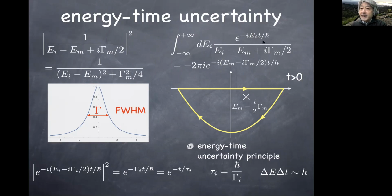On the other hand, when t is negative, this semicircle would be exponentially large. So I'm not allowed to extend the contour this way. Instead, I'm supposed to extend the contour to the upper half plane, where the semicircle is exponentially suppressed once again. But in this case, this contour doesn't enclose the pole because the pole is in the lower half plane. Therefore, I get zero.